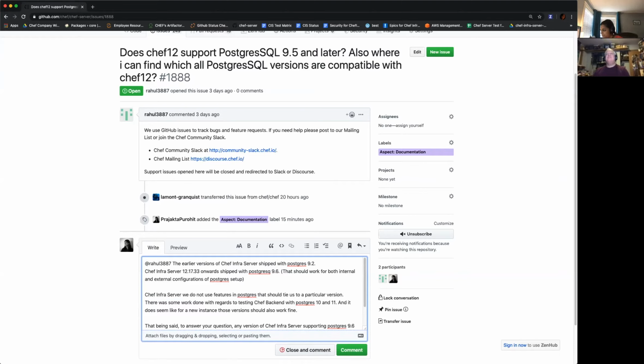Yeah, you framed it much better. Wait, help me out. Does not use many version specific. I guess what I'm trying to say here is the stuff we use in the Chef Server touches lightly on Postgres. It's almost generic SQL. And that's a legacy of the fact we worked on MySQL for a long time. And so it does not use many version specific.